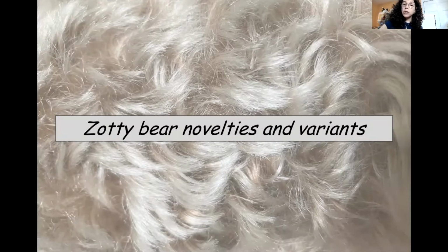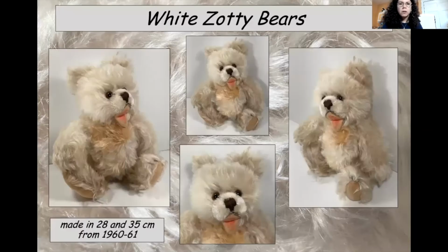Now let's talk about Zotty Bear novelties and variants. And in this case, variants are a good thing, not a bad thing, like you hear in the news these days, unfortunately. Perhaps the most famous Zotty that's not a regular Zotty is the white Zotty Bears. And these were only made for a handful of years from 1960 through 1961 in 28 and 35 centimeters. And these guys are just beautiful and very rare, probably because they were in the line for so little time.